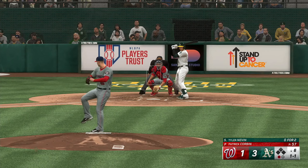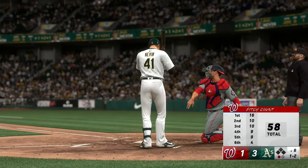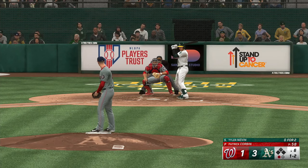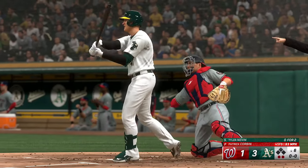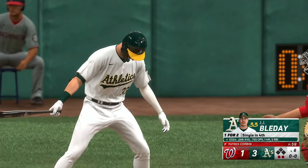The lefty fires. So a foul ball makes it 1-2. The pitch. And down on strikes he goes. Two away now. Really love the pitch sequence right there. I'm telling you what, pitcher and catcher on the same page right now.